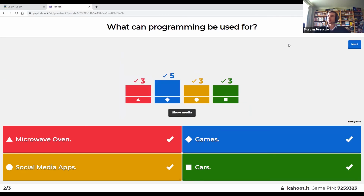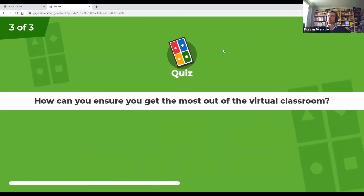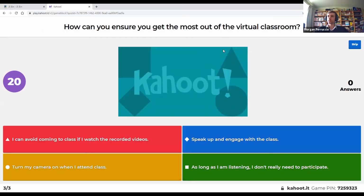Okay, very good. A bit of a trick question. All of them are correct. But once again, there are some things that we may not have expected, like our microwave oven or our vehicles. But all of these things include programming. Last question. How can you ensure you get the most out of the virtual classroom?